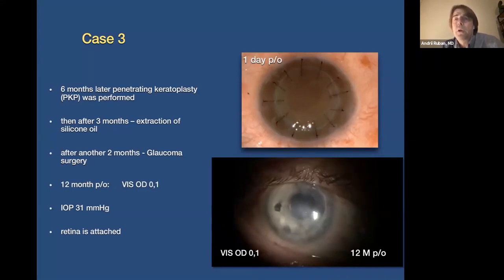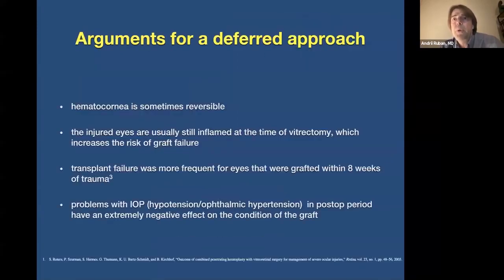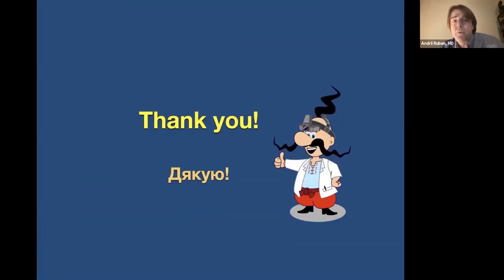Which approach is better? One-step keratoplasty or delayed keratoplasty? In my practice, an allograft was not transplanted during vitrectomy at the acute phase of the injury. Instead, the patient's opaque cornea was sutured back. There are several reasons for this strategy.